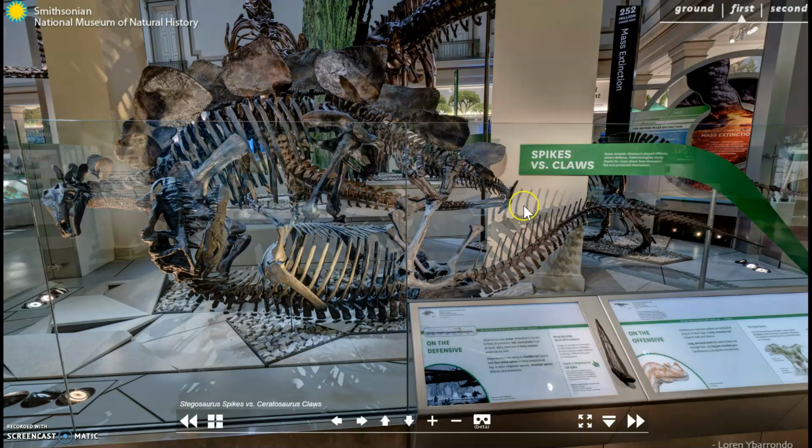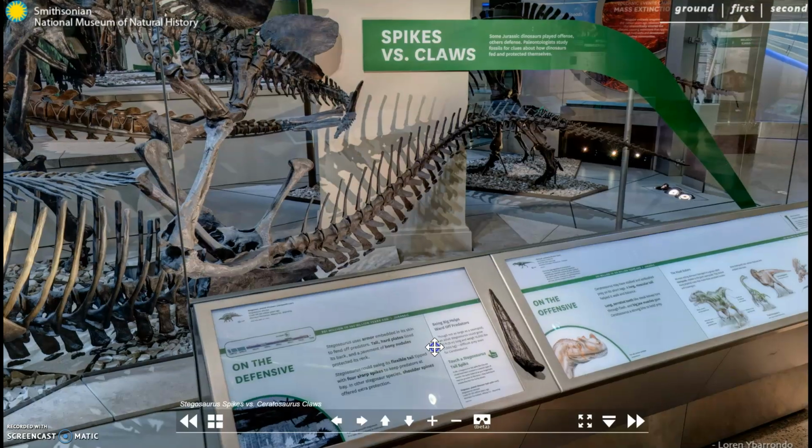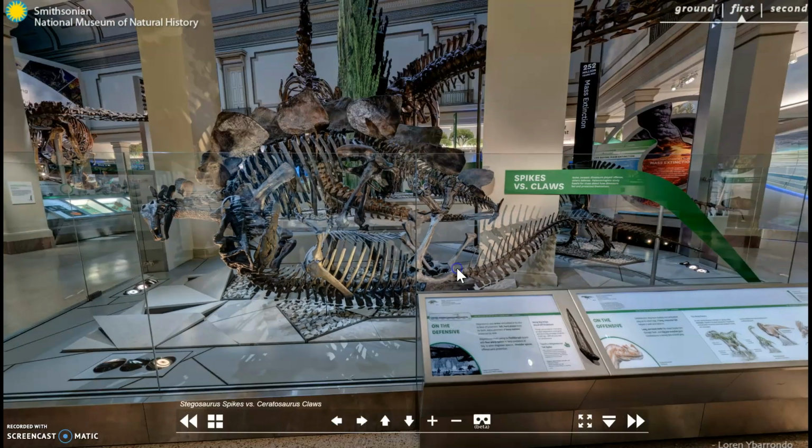Now, in our next exhibit, we see a Stegosaurus and a Ceratosaurus. Am I saying that right? Yes, Ceratosaurus. Okay, in our previous science units, we learned the difference between a body structure and the function of that structure. So we're going to talk about that again.